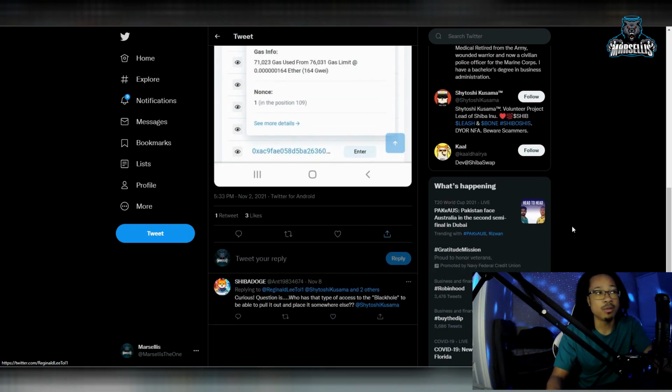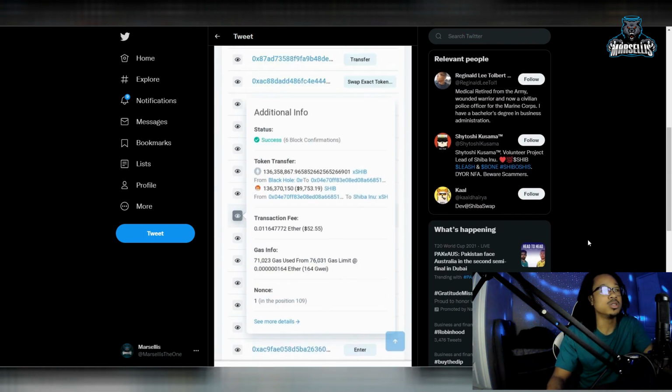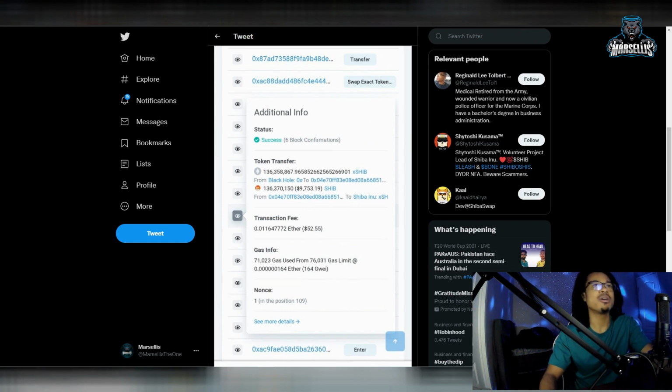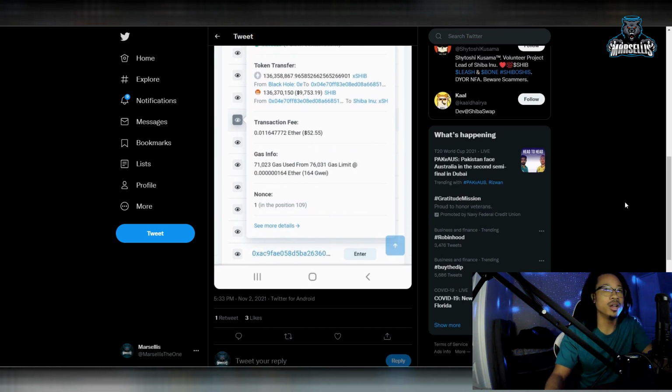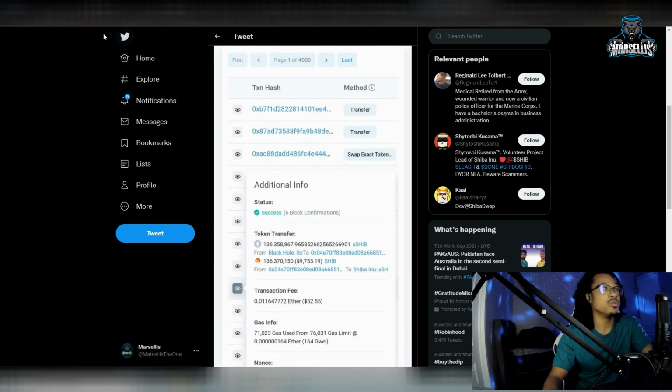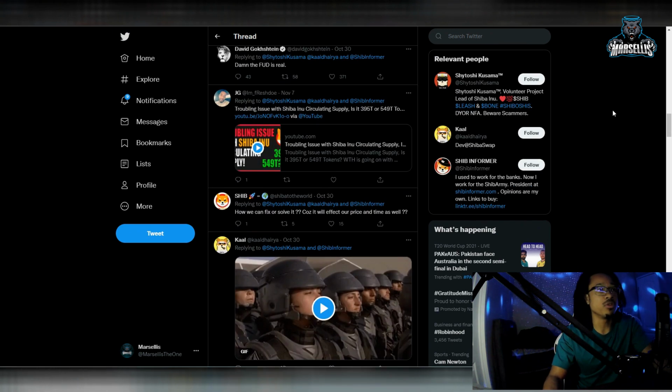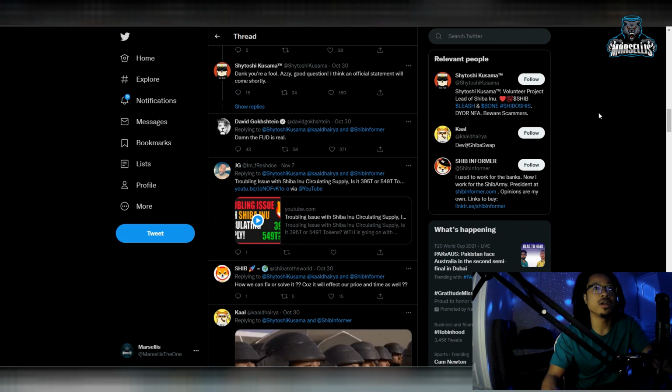So only the developers have that kind of pool. That's definitely something to note and look at. I'm not saying Shiba Inu is a scam or anything. Shiba Inu is definitely not a scam, but there's fishy stuff going on that we need answers to. The answer is not saying we'll give you 3 billion SHIB if you can find a flaw inside our approach. That should not be the answer.